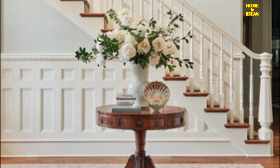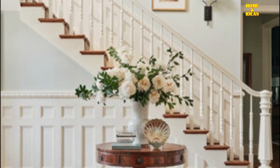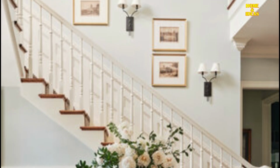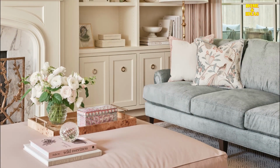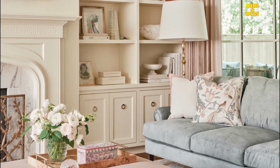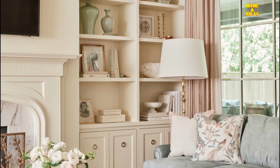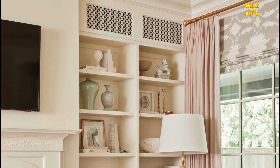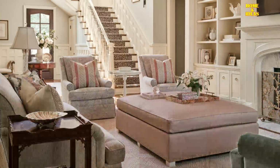This Tudor-style home design blends traditional elements with a touch of modernity in its interior. Upon entering, guests are welcomed by a palette of serene creams, soft greens, and blues. The entryway, spanning 2 stories, showcases intricate millwork inspired by Tudor architecture.